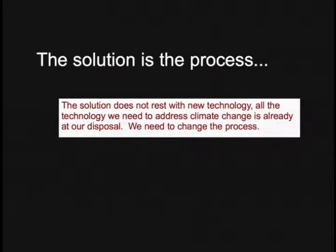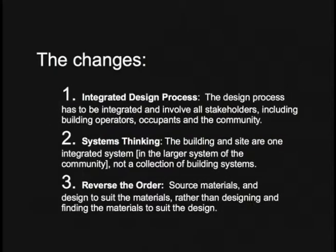So the solution to the issues that I mentioned is not necessarily technology-based. I don't think that there is any new technology that will solve our issues. Integrated design process means the end of linear and having all stakeholders involved in the design from the beginning. This includes building operators, occupants, and the community. And it's extremely important to involve these individuals in the design.